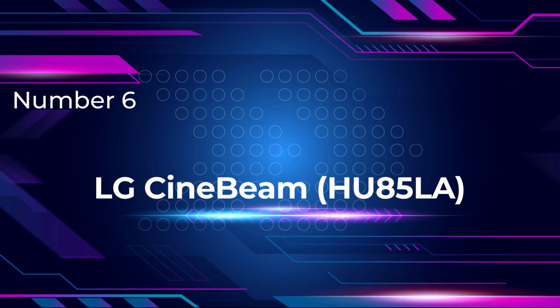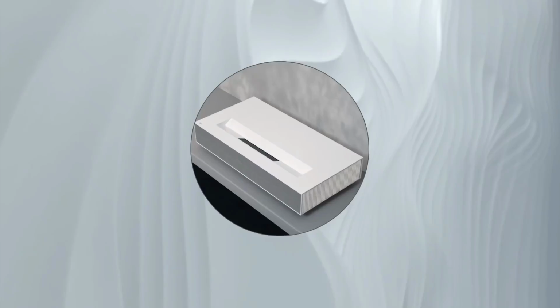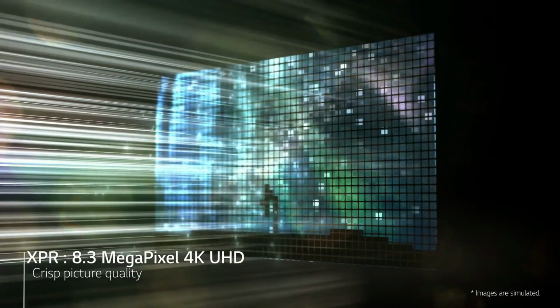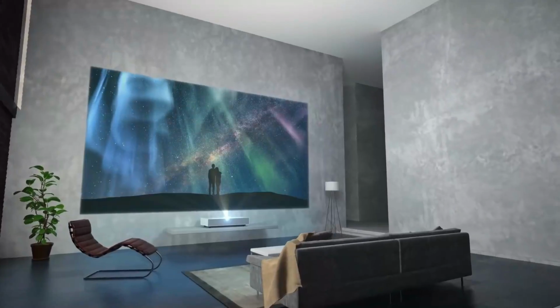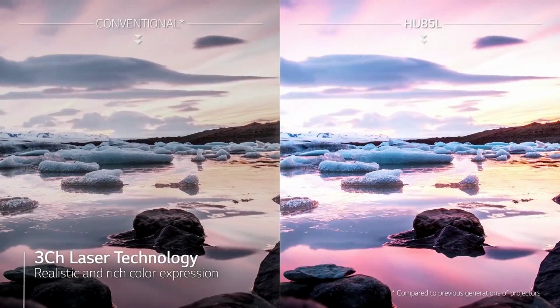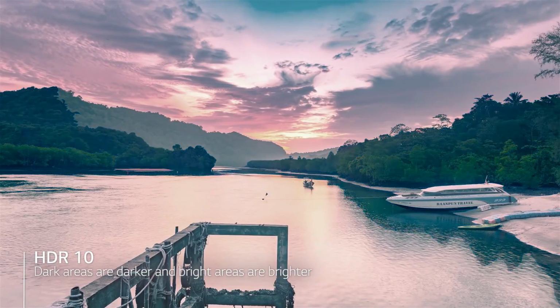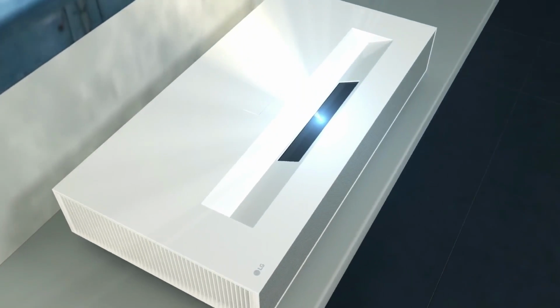Number 6. LG Cinebeam. It is a 4K projector that delivers a cinematic experience in the comfort of your own home. It boasts a resolution of 3840 by 2160 pixels and a brightness of up to 2700 lumens, which makes it suitable for use in well-lit rooms or for projecting onto larger screens. One of the unique features of the projector is its ultra-short throw design, which means that it can be placed close to the screen or wall, making it an excellent option for small spaces.